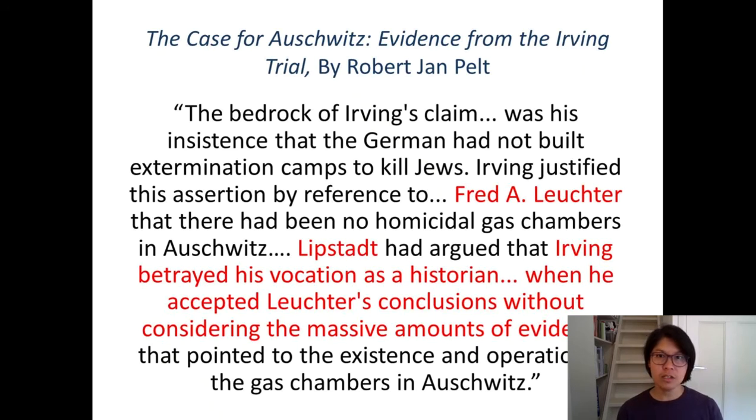Now, this is from a scholarly book, and the way in which the issue is put forward when it comes to Holocaust denials is put like this by the scholar Robert Jan van Pelt. The bedrock of Irving's claim, and Irving is the scholar who is the subject of the movie, was his insistence that the Germans had not built extermination camps to kill Jews. Irving justified this assertion by reference to one particular source by Fred Leuchter, that there had been no homicidal gas chambers in Auschwitz. Lipstadt, who is the scholar who disproves Irving's claims, had argued that Irving betrayed his vocation as a historian when he accepted Leuchter's conclusions without considering the massive amounts of evidence that pointed to the existence and operation of the gas chambers in Auschwitz.